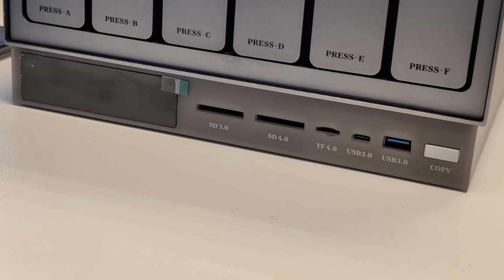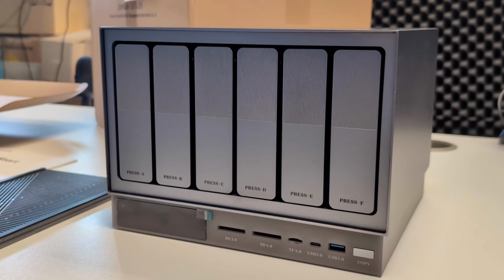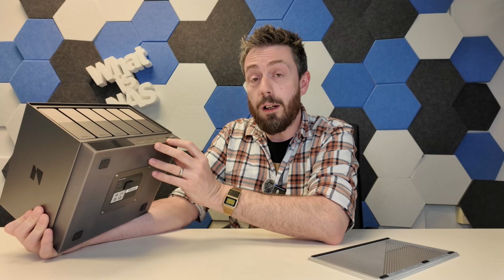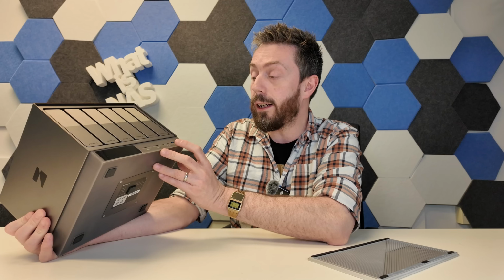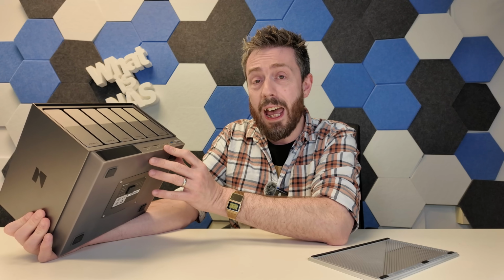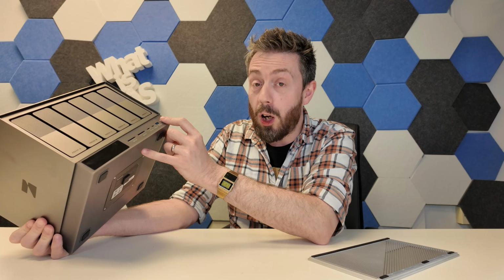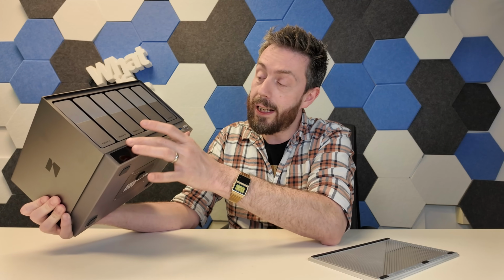The front of the system has an SD card slot, both a SD3 and an SD4 card slot there, based on the base. There's also two USB 3 ports there on the front. That's Gen 3.2 Gen 1, so 5 gigabits per second on both a USB-C and a USB-A. There's also a TF4 slot on there as well. But what's really intriguing, alongside a physical copy button, which you can actually configure quite a lot in the software, there is an LCD panel there on the front and an LED lighting rig there on the front.